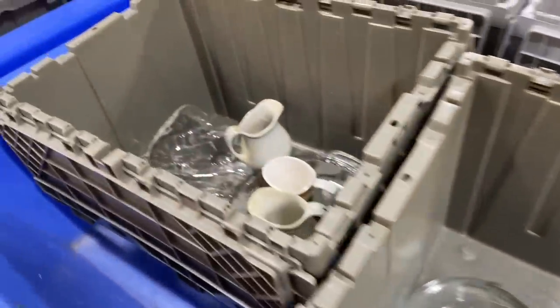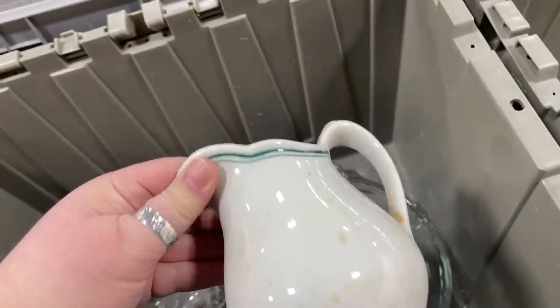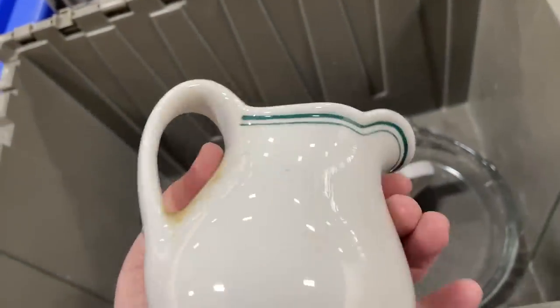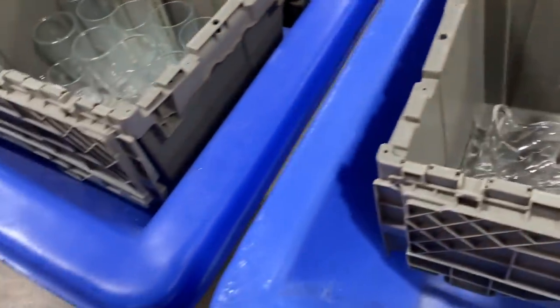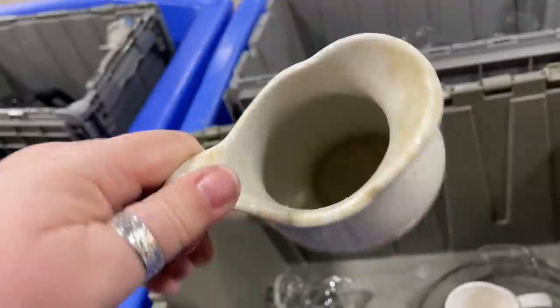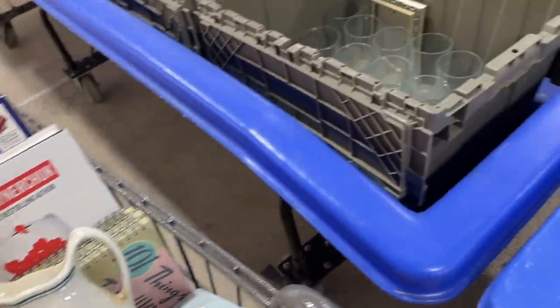These are pretty empty today. Some days the breakable bins are just packed full of glass, but not today. Oh, that's a restaurant ware piece. I wonder if all that smidge will come off. There's two of them in there. Might have to see about if those will come clean.